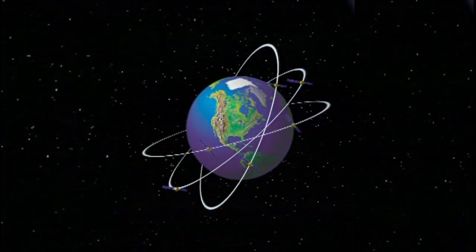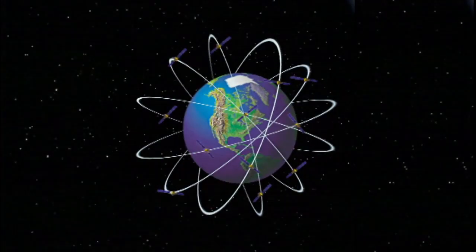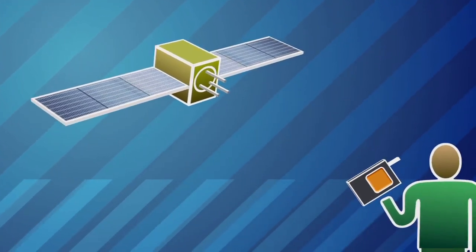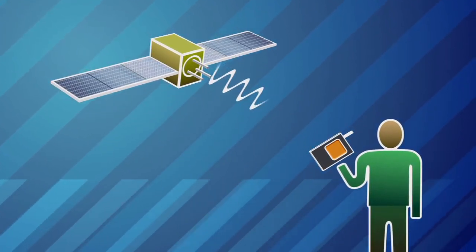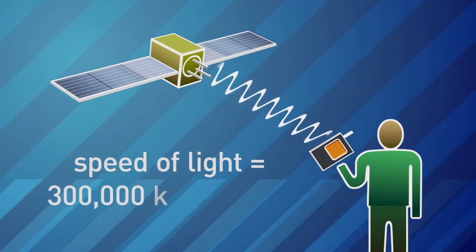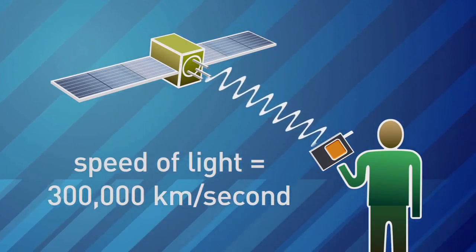in the air. There are 32 GPS satellites orbiting the Earth. Each satellite has solar panels for power, atomic clocks for precise time, and radio transmitters to send that time on radio waves back to the Earth. Those radio waves travel at the speed of light.